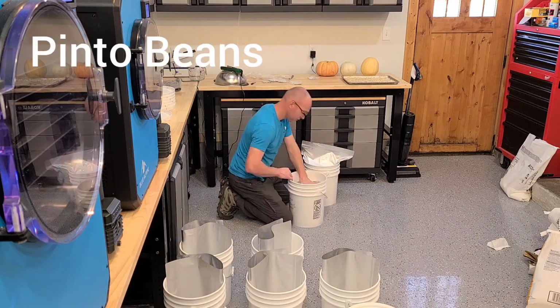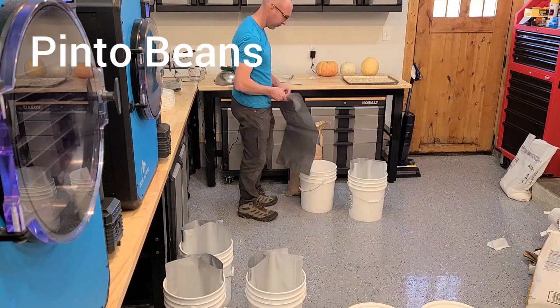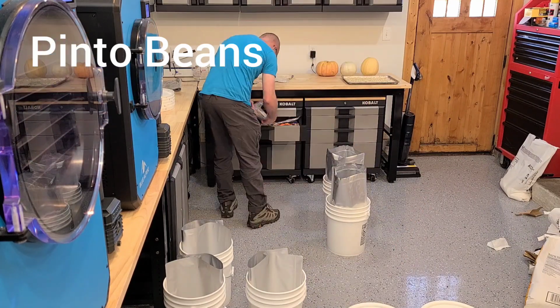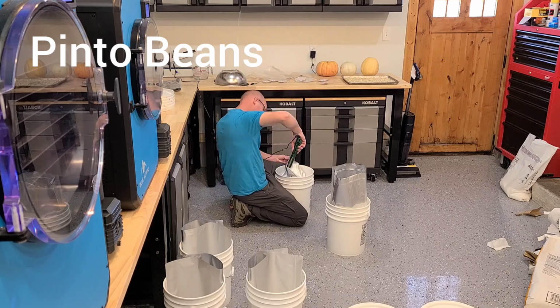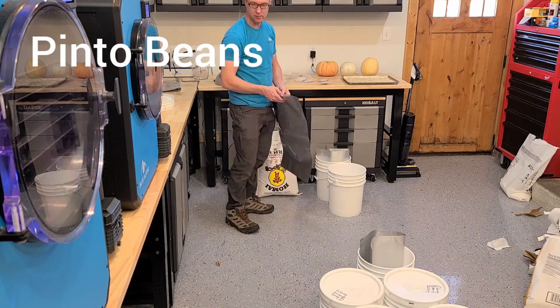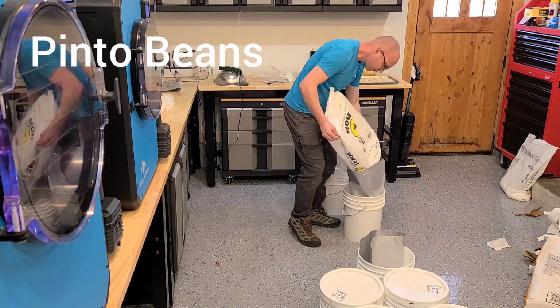Pinto beans are the next one on the list. Other beans like black beans will also keep for 30 years, but not all species of beans will keep for 30 years. Some are going to have different oil contents, and the oil can cause spoilage. So before you store dry beans, you just want to check the specific variety that you're trying to store and make sure that it has a long shelf life.